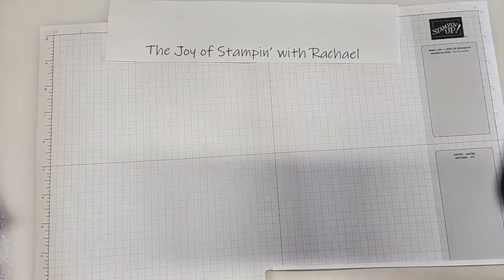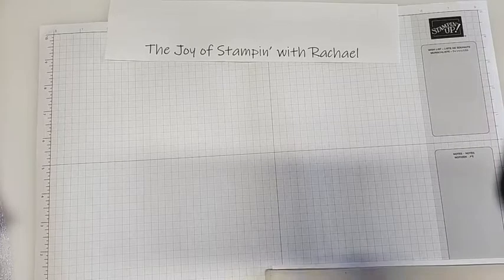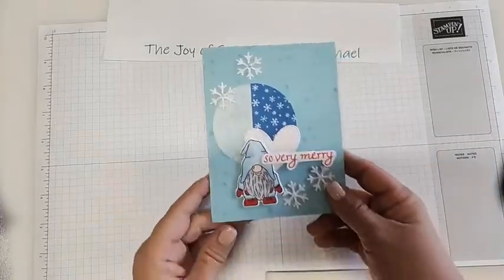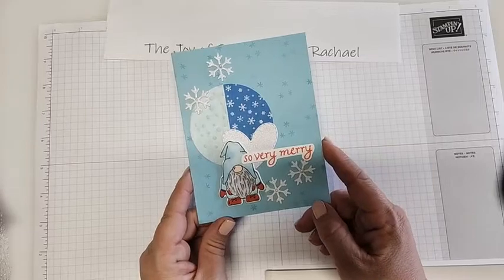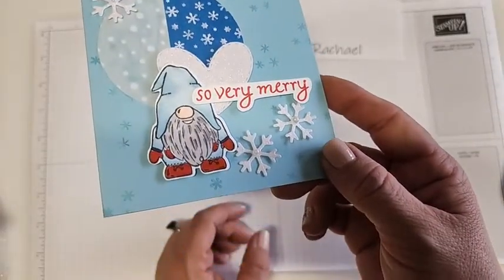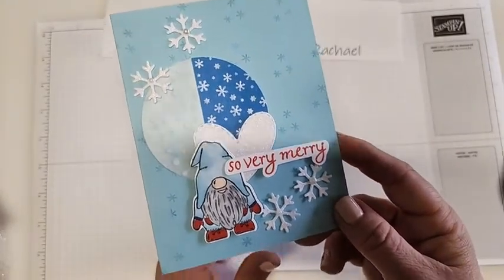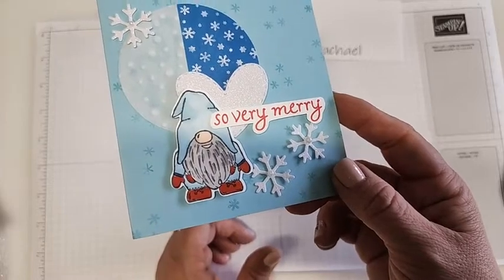Our next one is made by Candace Anderson, and she used the Kindest Gnome stamp set. That stamp set will be retiring. The dies will not, though. The dies are carrying over because we're going to have a new gnome set for next mini catalog. So wait to see when that comes out.